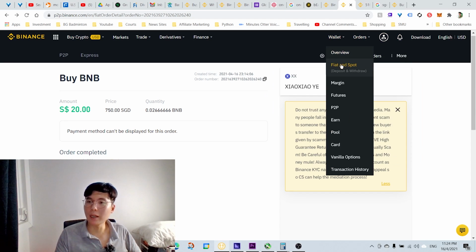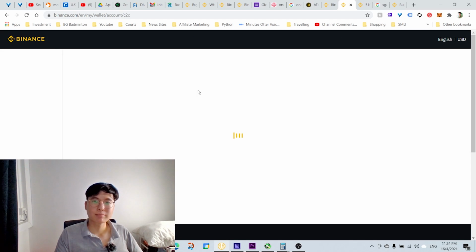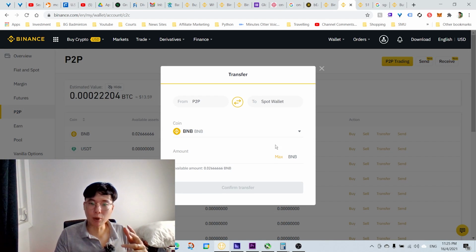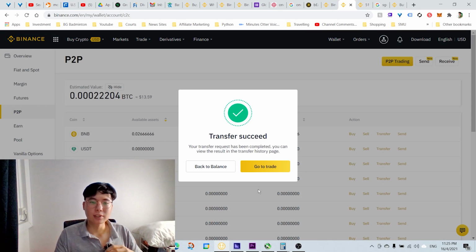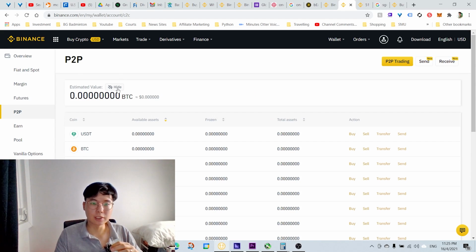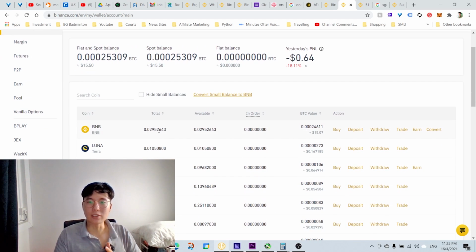Let's just very quickly go through my wallet, fiat and spot. In order for you to find your money, you go to peer-to-peer over here. Then once you click show, you can see right here $20 worth of BNB has been deposited in my account. So if you don't see it in your fiat and spot, don't panic. It's under the peer-to-peer escrow. So all you need to do is just transfer it back to your spot wallet. It comes at zero cost. Once you do that, it will be zero here. But once you go to fiat and spot, now you see it over here as your spot wallet. So it's $15 US. That's about right, yeah?